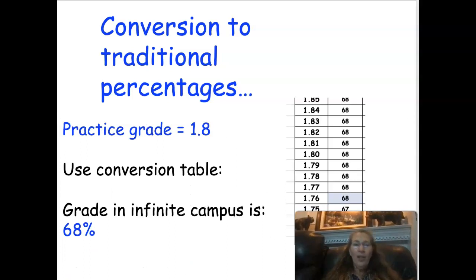I take that 1.8 out of 4 in a standards-based system, and there's actually a table that you can use to convert that number to what you see in Infinite Campus. You can see over on the right here, I've clipped in part of that table. So this person's grade of a 1.8 out of 4 would be a 68%. In a traditional way of calculating grades, a 1.8 out of 4 would be less than 50%. Again, the focus is on mastery of standards and activities.